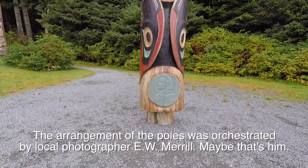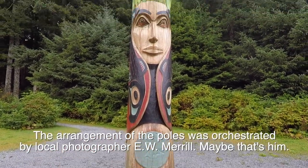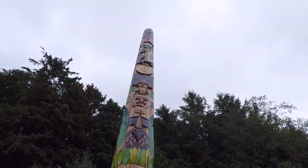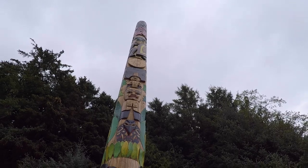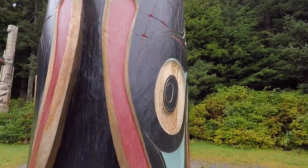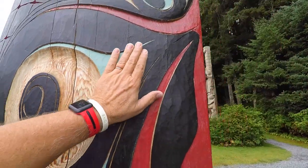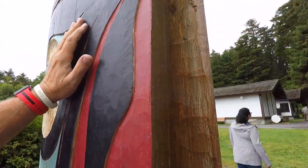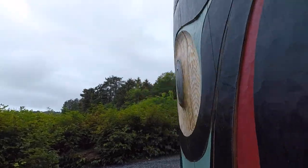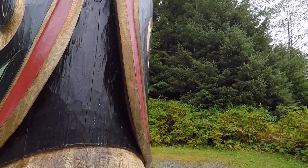So here's a totem. And that's a camera, I believe. Let's have a close-up look. So, I'd say this is 30 feet tall, maybe. Like I said, all the ones around here are only one-sided. They're not round poles. I don't know if they last longer that way or what.